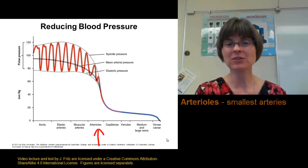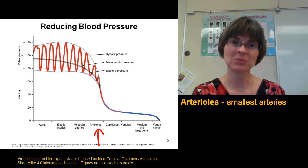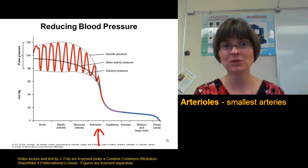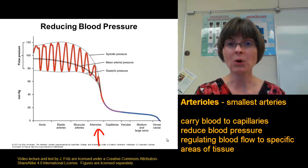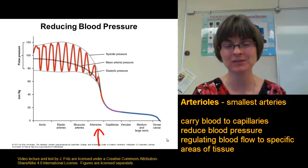The arterioles are the smallest of the arteries. They only have a few layers of smooth muscle in their blood vessel wall, and they play a very important role in reducing the blood pressure. And this is going to prevent damage to the capillaries that could easily rupture if they were experiencing the sort of pulsing of the blood pressure that we see in the arteries. So here where the arterioles are, you can see we drop the blood pressure dramatically, and we go from having pulses of pressure to having a smoother pressure that won't damage the capillaries.